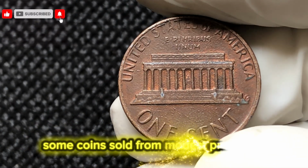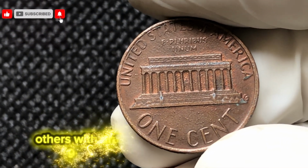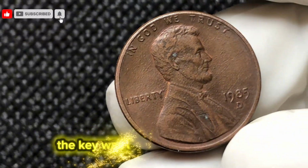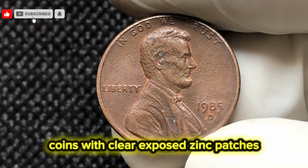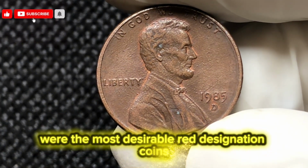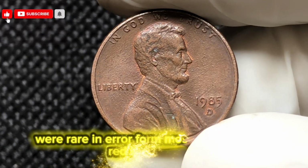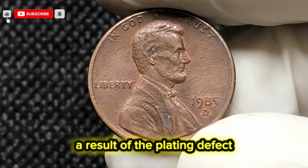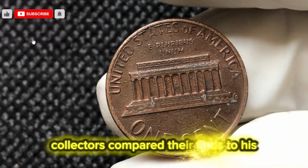The value evolution was unpredictable. Some coins sold for modest premiums, $50, $100. Others, with dramatic plating errors or high grades, commanded thousands. The key was condition and visibility. Coins with clear, exposed zinc patches, sharp details, and minimal wear were the most desirable. Red designation coins, those with full copper luster, were rare in error form. Most had brown or red-brown tones, a result of the plating defect. Marcus's coin became a reference point. Collectors compared their finds to his.